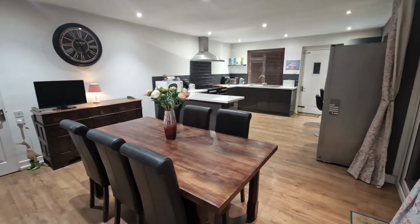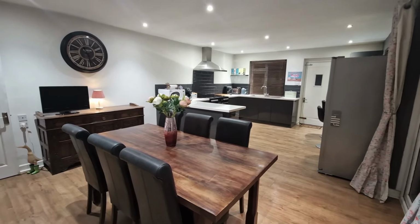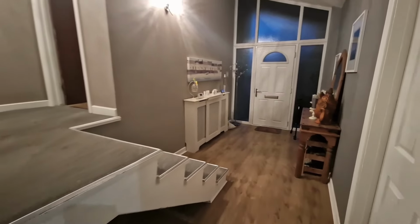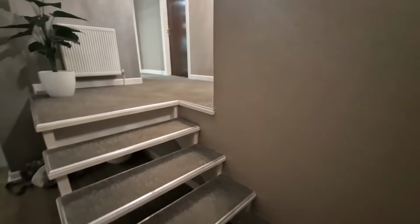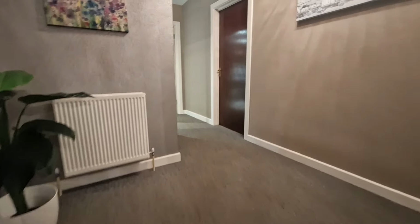So I'm going to take you upstairs now, up those 4 little steps into the second floor and show you the bedrooms. Having come out of the kitchen, past the door down to the garage, we're just going to come back through this lovely spacious hallway and take you up just a short flight of just 4 steps up onto the next level up where we have the bedrooms.